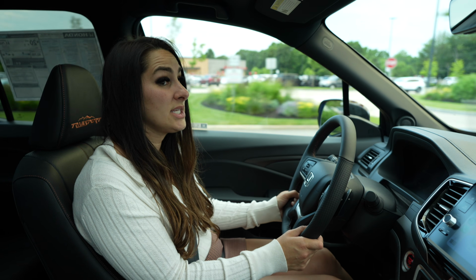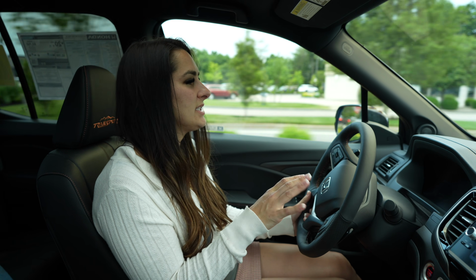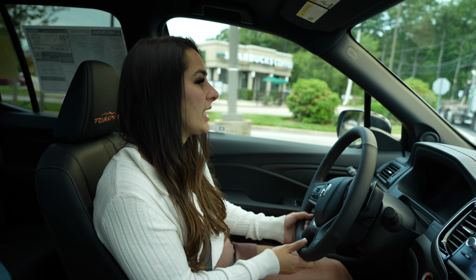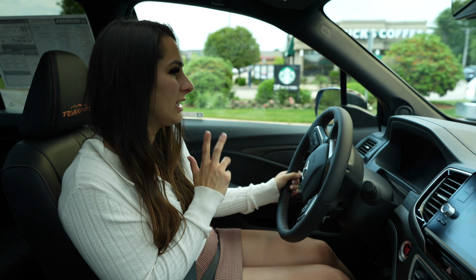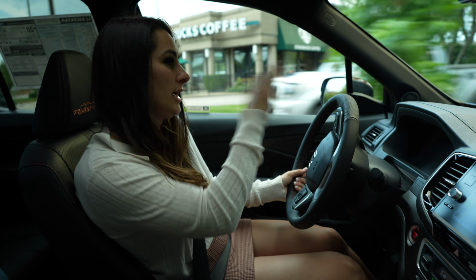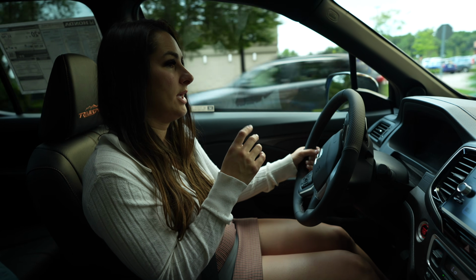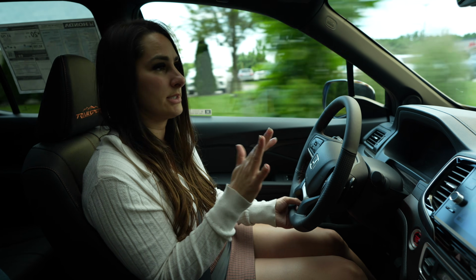The Ridgeline also has the Honda Sensing, so it's safe. You have the full suite of sensing. One of my favorites, obviously, is the collision mitigated braking system. It's a sensor in the front of the car, so if you are not paying attention and you are going to get into a collision in the front, the car will actually apply the brakes for you and try to save you from having any sort of collision. It's awesome. Works really well.